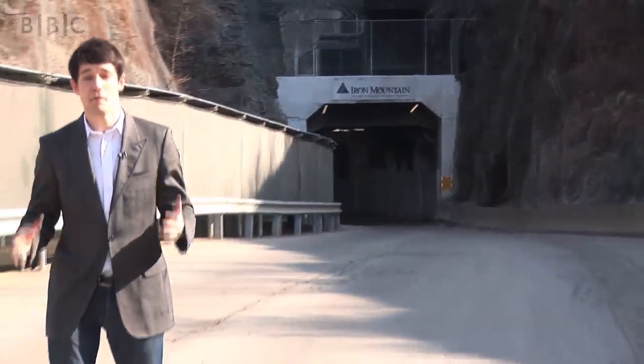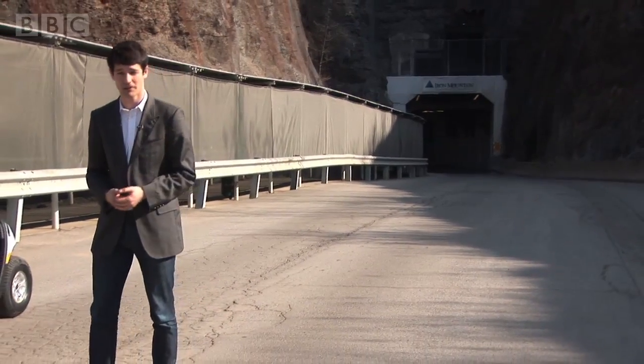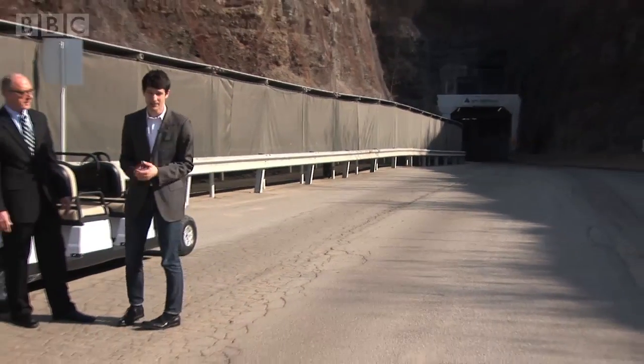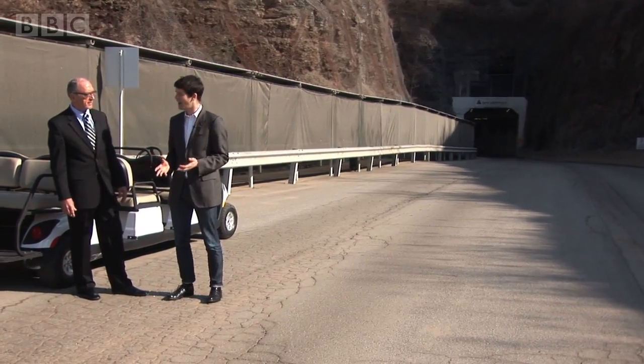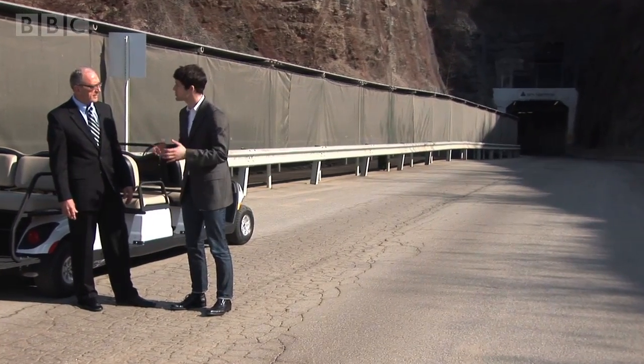We're about to enter the information cloud, which oddly enough lives inside this mountain, 70 meters underground. And here with me is Charles Doughty. He's the vice president of the underground. Why did you build up this facility back in 1951 in this particular location?